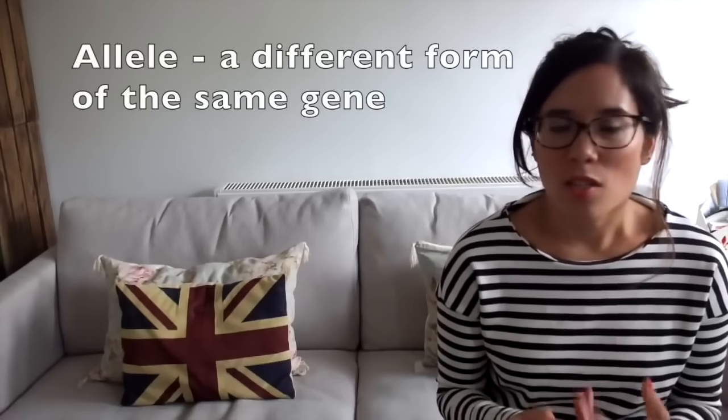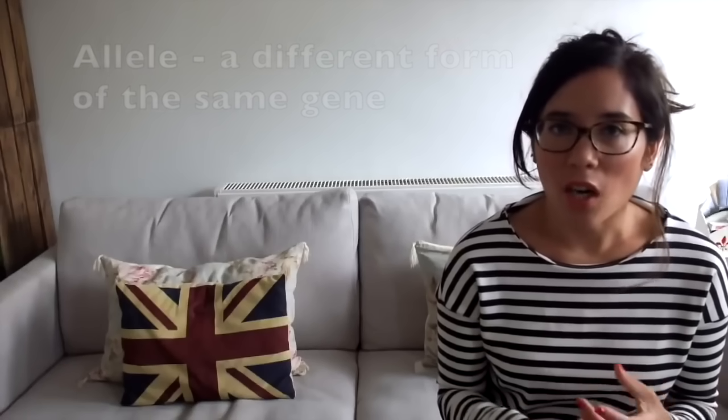Remember, with genes, we have the word allele. An allele is a different form of the same gene. So to put that into context, it's something like your eye colour. The alleles for eye colour could be blue, could be green, could be grey, could be brown. However, if you look around in the everyday population, you'll find that most people out there really have brown coloured eyes, and that's because the allele for brown eye colour is dominant.